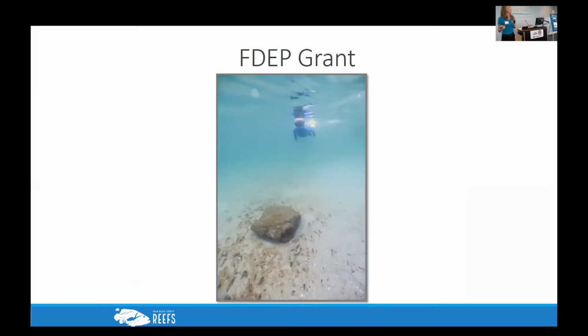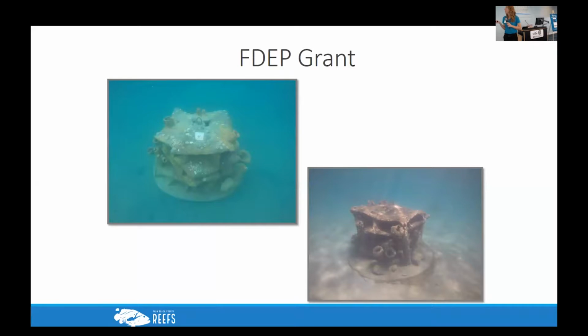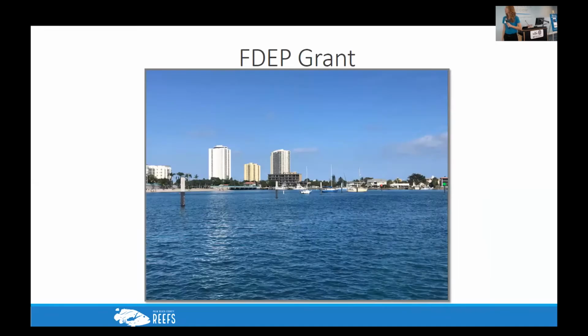These are the little breadcrumbs I was talking about, so it's easy for people of all ages, like this little kid in the picture, to find their way out to the reef. And then after the breadcrumbs, here are some pictures of the modules that we put out. They're really easy to see underwater, and so people can stay on the snorkel trail. And this is a picture of our pilings for the boaters.